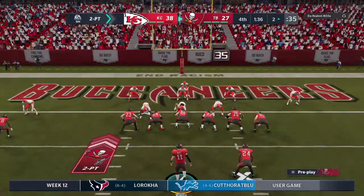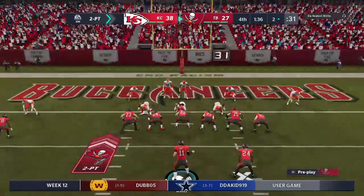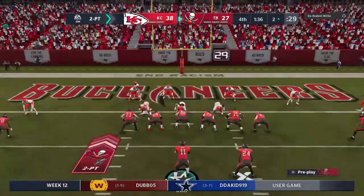So up comes Wentz as he and the guys on offense here will go for 2. Single receiver. Single receiver.